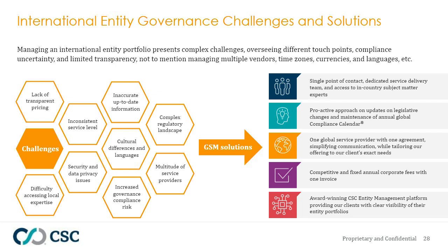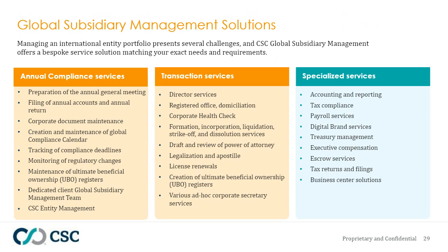And then also, I can't resist the final solution on the bottom there, which is the fact that CSC entity management, which we just talked about, becomes this core underlying foundational technology where all this information becomes available. So if you had us do, let's say, a global director change, not only are we adding the new person and archiving the old person within CSC entity management, we're drafting the documents in dual languages, an in-country language and then a working English translation. And we're tying those documents to those entities within CSC entity management in an automated fashion, just a part of that service.